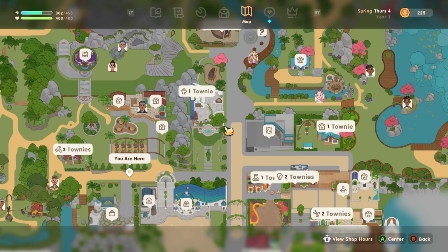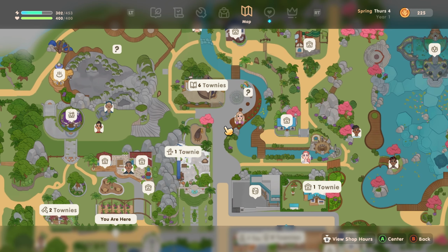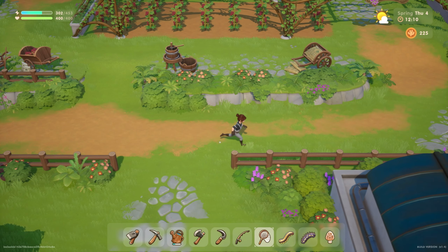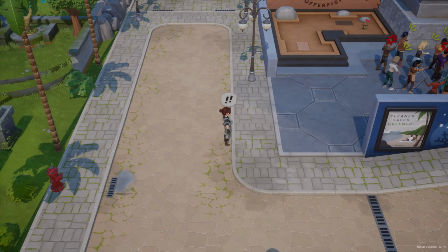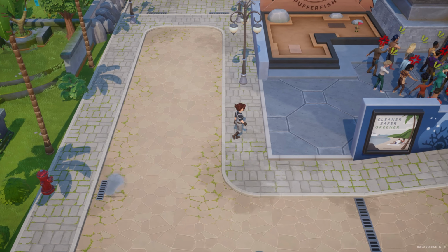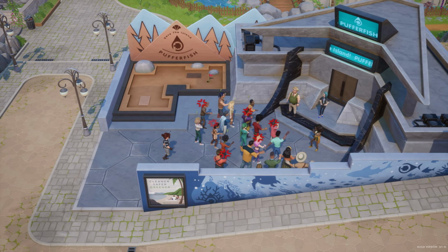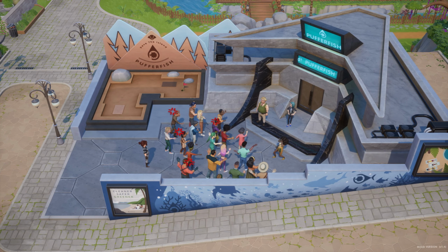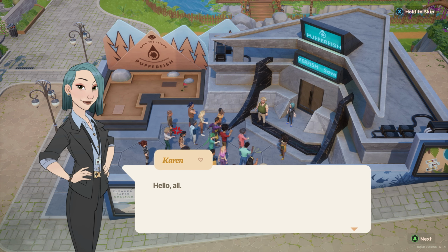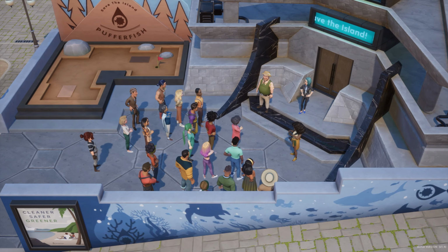Anyone else? Okay, I see a question mark up there. And in the school. That's heading in that direction. Keep an eye out for some... What's going on? You're not welcome here. Oh, it's a protest. Against pufferfish. Oh, the maze evolved. Karen, hello, all. She looks exec. She looks corporate.